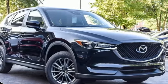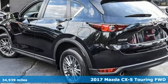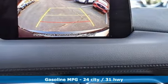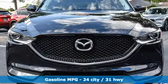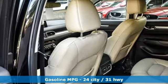Here's a 2017 Mazda CX-5. A compact SUV you can be proud of. This CX-5 handles like a sports car and looks as poised and powerful as a predatory animal on the hunt. Plus, it offers an exciting list of features.